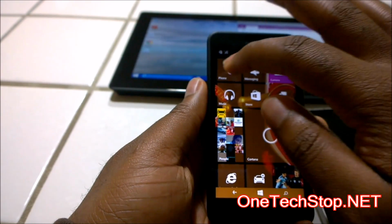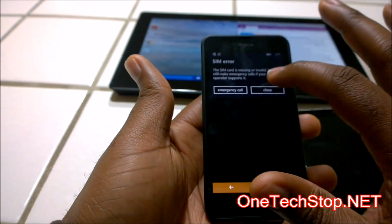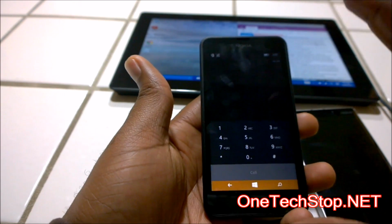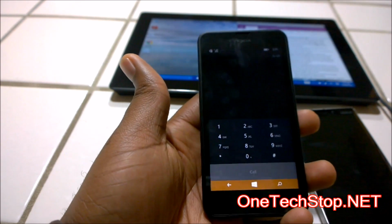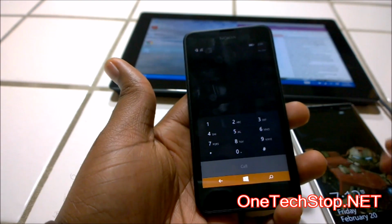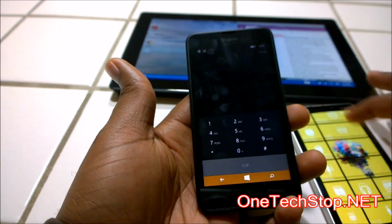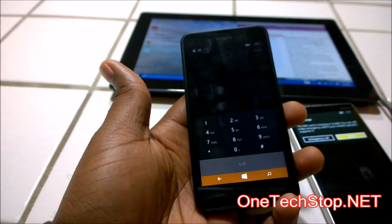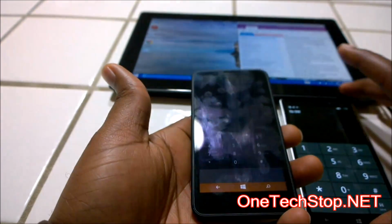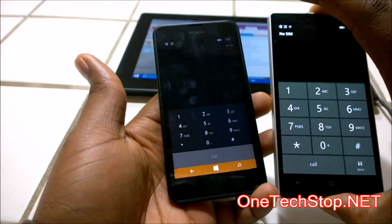Next up, let's look at the whole reason you have a phone: to make calls, receive calls. So let's look at the call dial pad. As you can see, I think this is just a rough sketch of what it's supposed to look like, or this is just a draft, because there's no way the eventual dial pad is going to look like this. This is too plain. But then again, it is the first build, like I said before. Can't stress that enough.